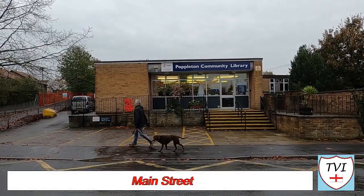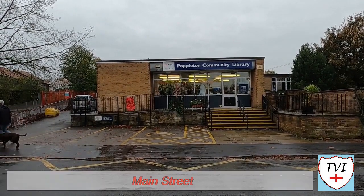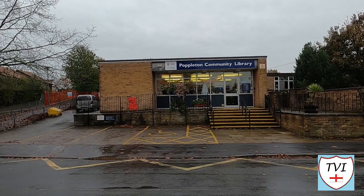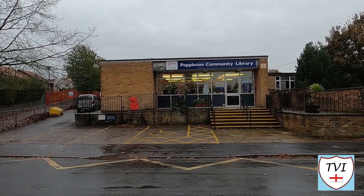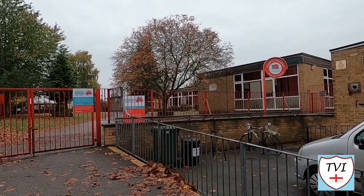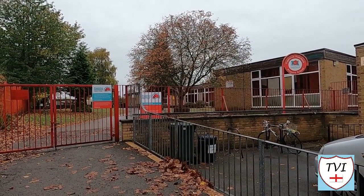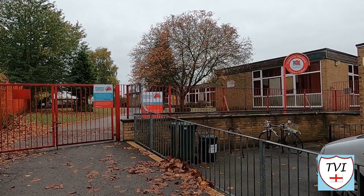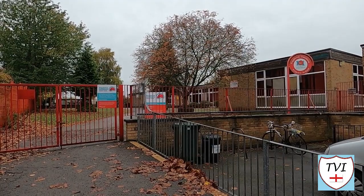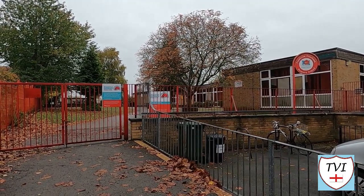Our last section sees us back on Main Street, and here we have the library. This was built in the 1960s. Behind this is Poppleton Oozebank Primary School, which provides primary education for both Poppleton villages. You might recall the old school buildings in last week's episode. The 1797 school was founded by a local ironmonger, John Dodsworth, and then the 1850 school on Millfield Lane would take over. This is the modern educational establishment.